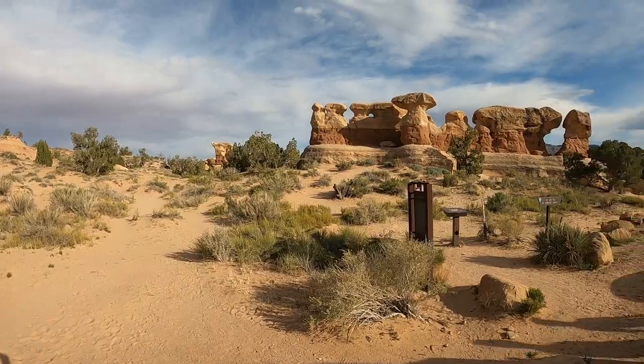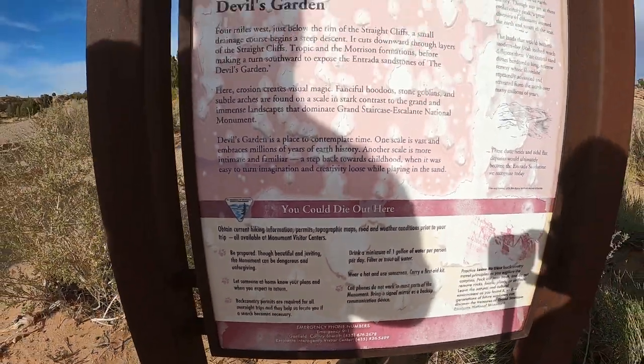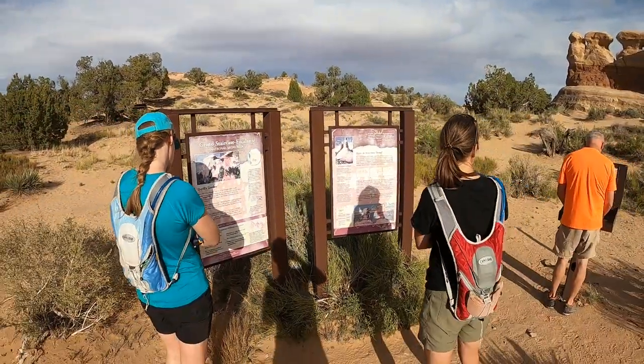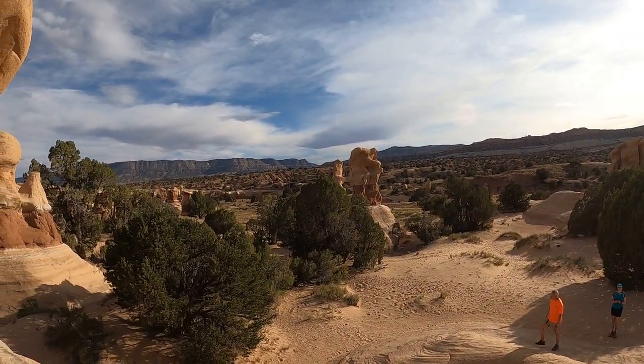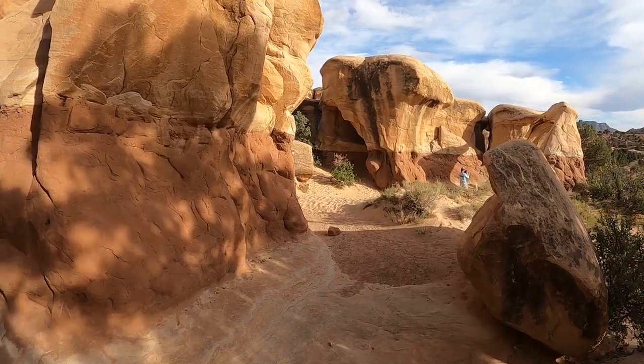Driven even farther out in the middle of nowhere to the Devil's Garden. The Devil's Garden is more of a place to explore than it is a trail. There are a lot of rocks that you can climb on, and this would probably be the ultimate place to play hide and go seek.